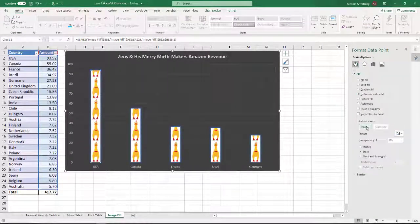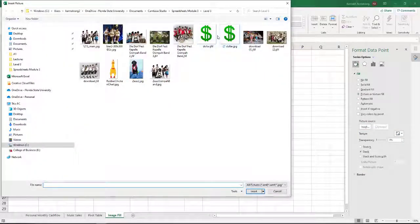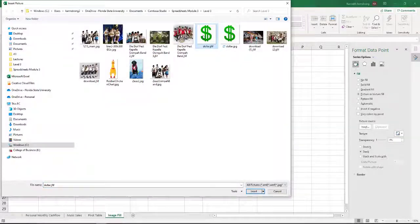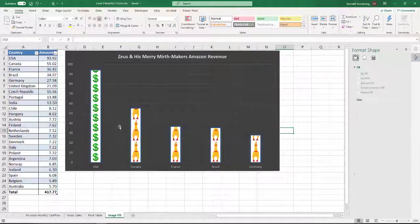And if I want to make it the $ signs instead of the rubber chicken, come up here, select the file, grab my $ sign, click on it again for some reason. You might not have to do that. And now I've got $ signs for the USA and rubber chickens for all the others. And I think that's a pretty good place to stop.